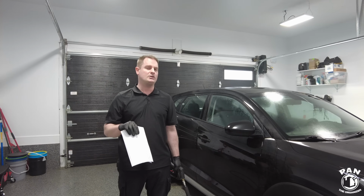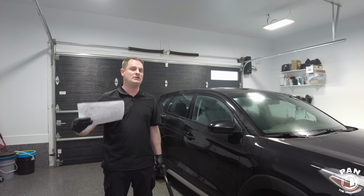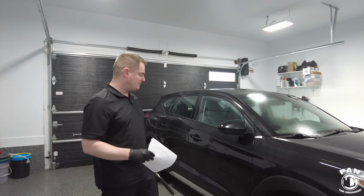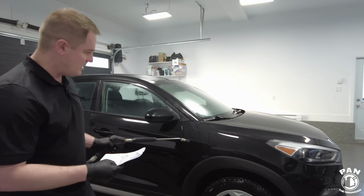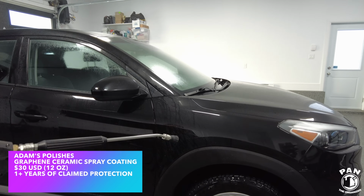Turtle Wax has no real durability claims for this product, although they will say that it can last up to 12 months. So far it looks like a product that will easily do that 6 to 12 month durability period. But again, maintenance is so simple. Next, on this half, again, we can see this line here of the front fender. We have Adams Graphene ceramic coating, the spray version.